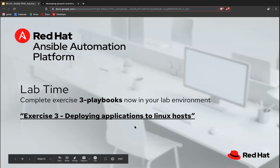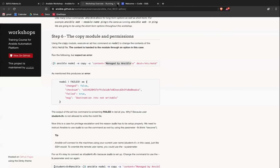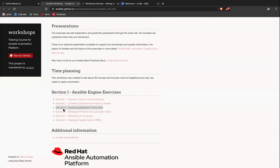And that gets us to exercise three. What seems to be working, I think, is explaining probably what's in these exercises to folks. So let me know if that doesn't work for you, if you just want me to keep moving or do something different, happy to adapt. Exercise three is deploying applications to a Linux host.